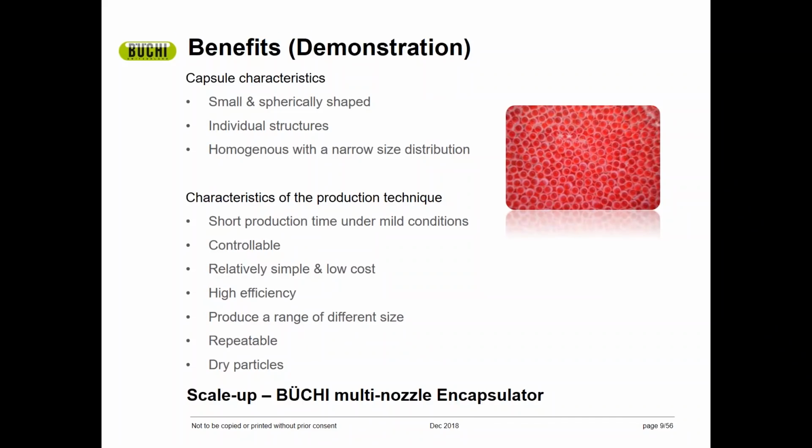It's really important in mild conditions because it can be used to encapsulate cells, whether they're animal cells, stem cells, bacteria, etc., and it doesn't cause cell death due to harsh conditions. It's controllable. It's relatively simple and low cost. High efficiency, as I said, there's going to be very little waste in it, including when you scale it up to large scale. It can produce a range of different sizes, so you're not limited to one size range. You can do anything from 80 microns up to several millimeters.